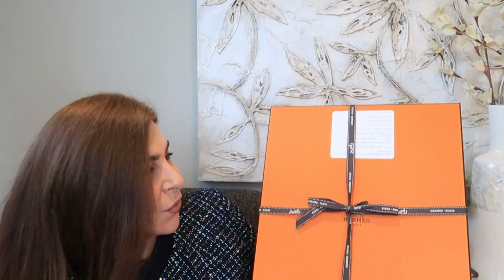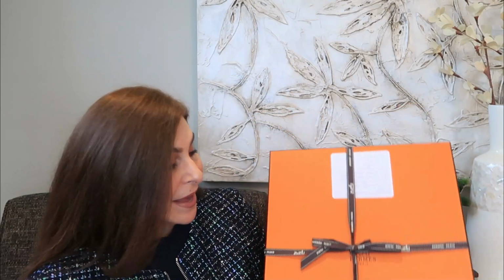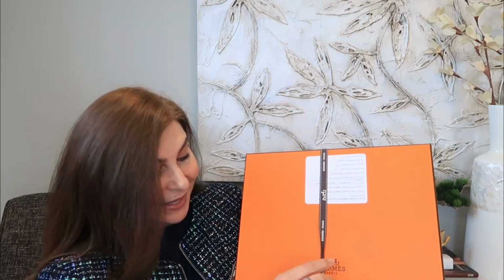And let's start. So first and foremost, you can see the gorgeous Hermes box by this little print right there. If you're into Hermes, you will know right away that this is actually an exotic handbag. And let's start.